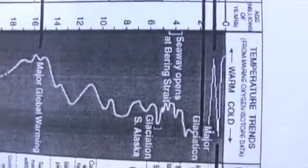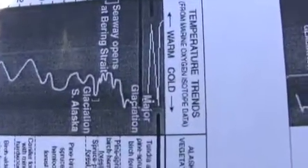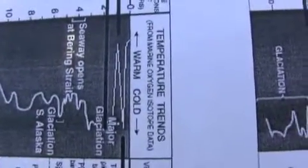Then it got colder and colder and colder and colder. Then we had a major ice age. You see where it says glaciation? And then it warmed up and then it got real cold and now it's warmed back up again.